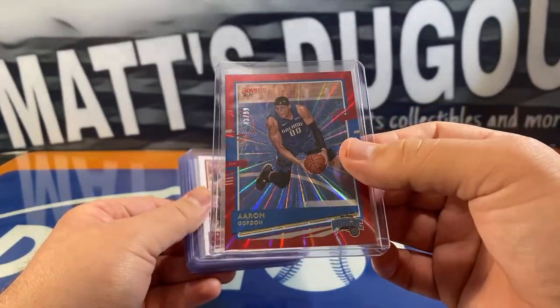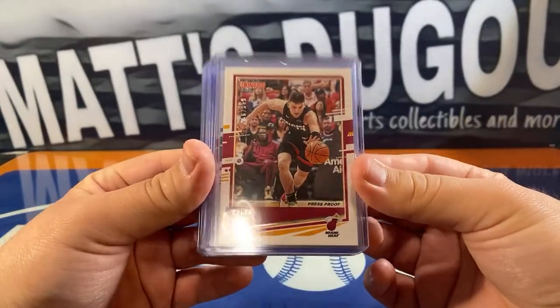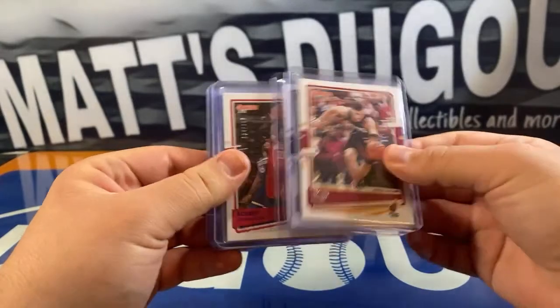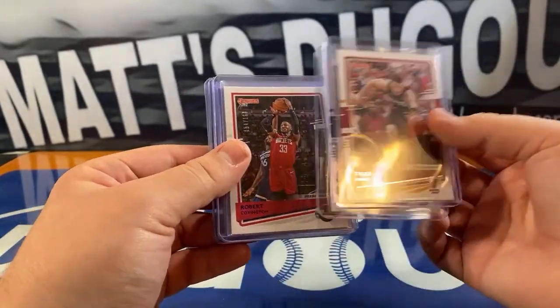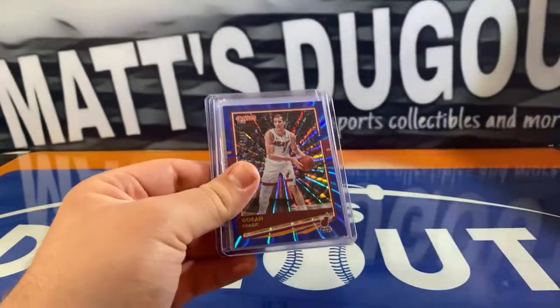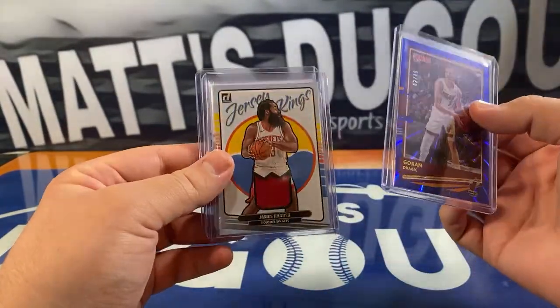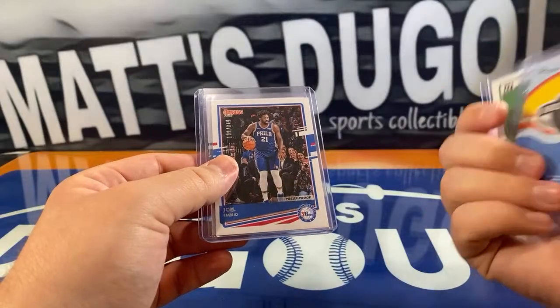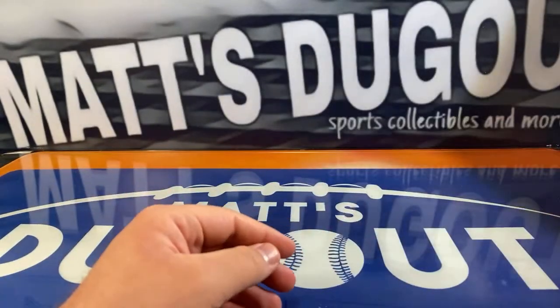43 out of 99, Aaron Gordon, nice red. Tyler Hero press proof to 349. To 349 press proof Dorian Finney-Smith. Purple to 199 Rocco. Jordan Poole to 199 purple. We had to 49 Goran Dragic. Jersey Kings James Harden. Game use patch. 349 Joel Embiid and Dwight Powell to 349.